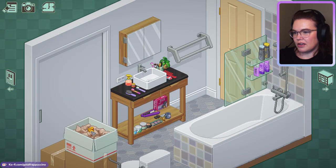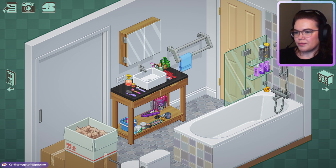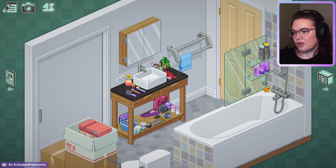I wouldn't have that many knickknacks next to each other. We got a little rubber duck. Cute. Okay, I'll probably put that there. Okay, that'll work for now. I'm definitely gonna move some stuff into where the mirror is. For sure.